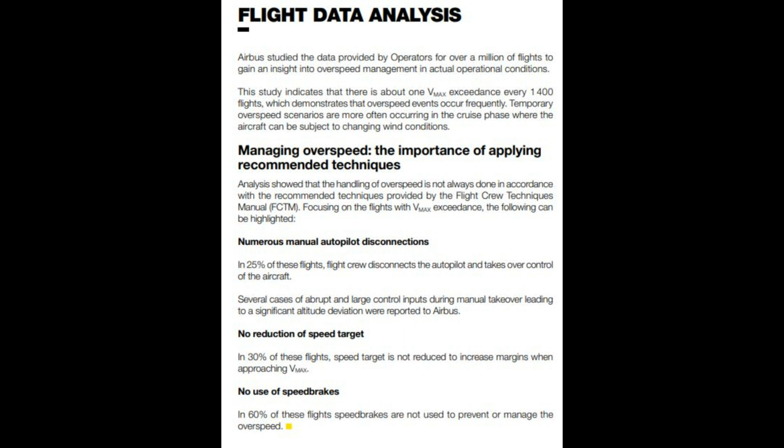Temporary overspeed scenarios are more often occurring in the cruise phase, where the aircraft can be subject to changing wind conditions. So this is all about environmental changes. And whilst an MMO exceedance is potentially less hazardous than a VMO exceedance, as we said earlier on, most of them occur in the cruise because of those environmental conditions. So managing overspeed, the importance of applying the recommended technique.